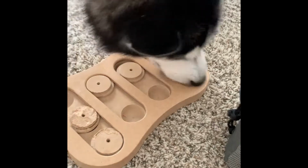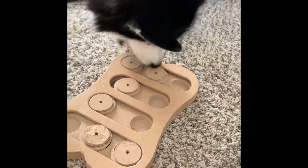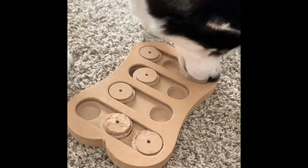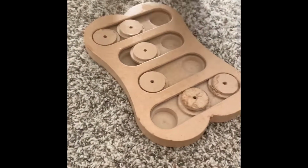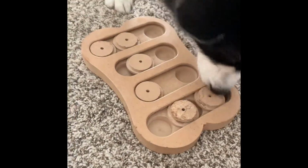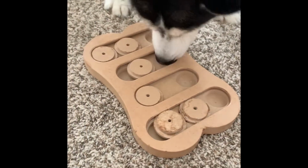Get that one, yeah. Good. Get it. You already got that one, silly. It's gone. Get the other one. I think there's one more. Oh, well, maybe two more.